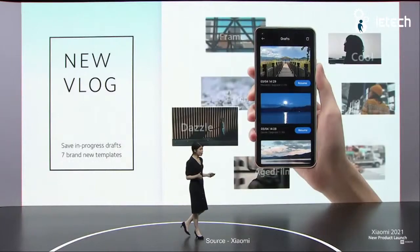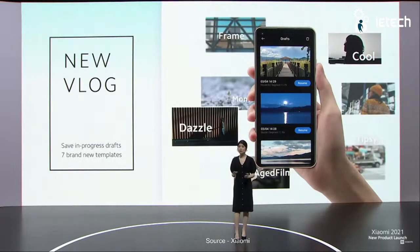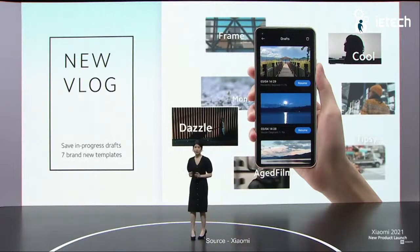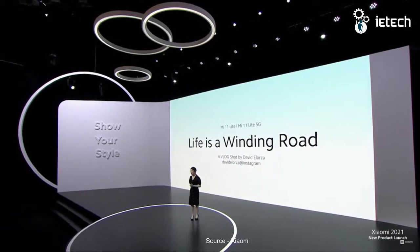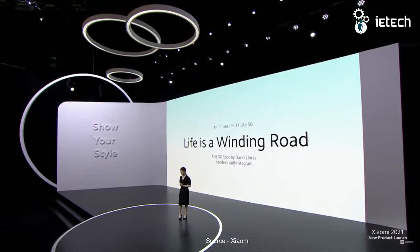Lastly, we also included our all-new vlog mode. With this, you could take multiple shots from different times and places and make one awesome video. For me personally, this is perfect for travel blogs. Let's check out this awesome video shot by David Alorza, our Mi creator from Argentina, called Life is a Winding Road.